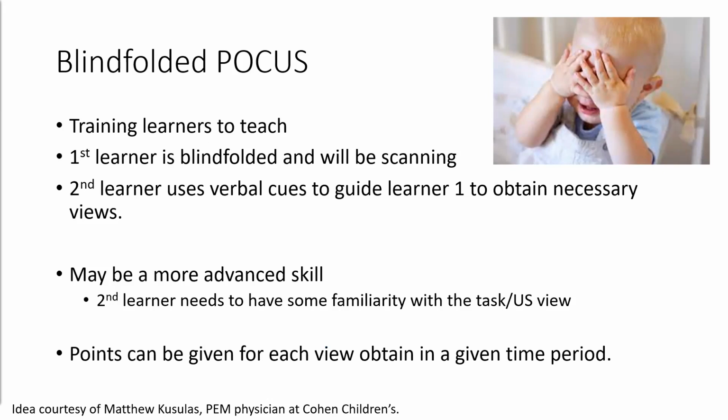So we may say, okay, I want to see the right upper quadrant view, see Morrison's pouch. And the first learner, blindfolded, has to find that image while the second learner is telling them, okay, slide your probe, go more inferior or superior, to find that view. It's a little bit more of an advanced skill, I will say, because it requires the second learner to have some familiarity with the task and the ultrasound view. So you may have to change that depending on the experience of your learners. But you can give them a 5-minute time period and have a list of things that they have to find, and they get points for however many they find.